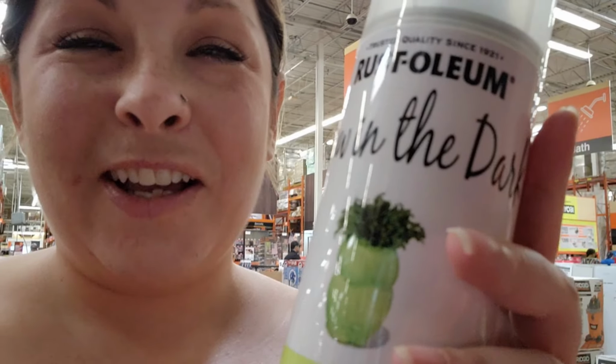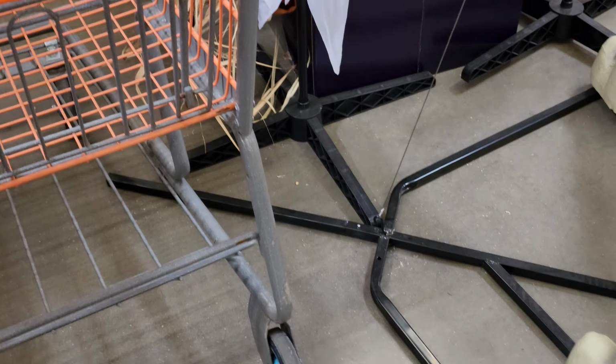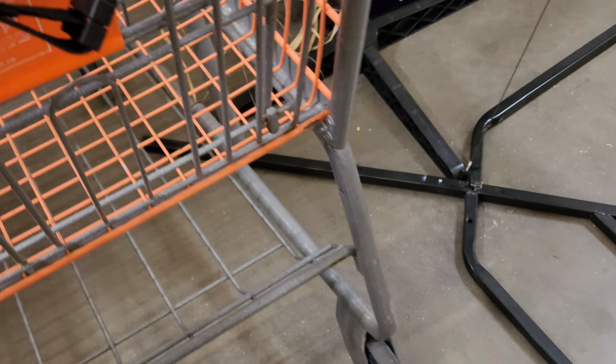Whoa, glow in the dark paint. I love anything that glows. But I also find that it doesn't glow as brightly as you would think it would. Or maybe I just didn't put enough coats on. Okay. Those are cute signs. The stand for the skeleton is so big, I almost rammed my cart into it.